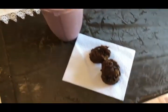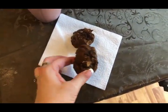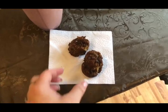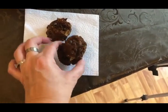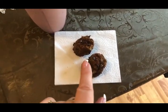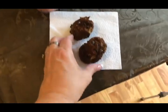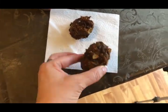Along with my smoothie, I'm going to have these 2 clumps. These are supposed to be muffins, and it was a low-carb recipe that I tried, and they taste really, really good, but they do not look good at all, and I don't know what happened. The only thing that we figured is maybe there was a typo in the recipe, and it was supposed to be baking powder instead of baking soda, because they did not rise at all.